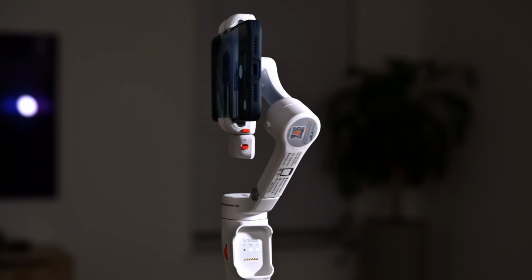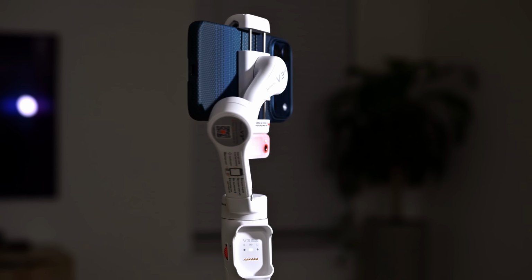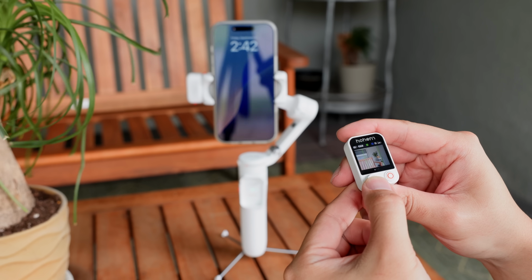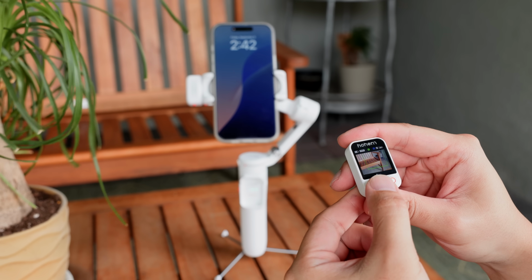It also features 360-degree infinity pan tracking, which is great because it's never going to lose track of your movement as you walk around the gimbal since there's no endpoint. Okay, maybe I lied a little bit in the beginning. This might be my favorite feature about this gimbal, especially when you consider its price point.